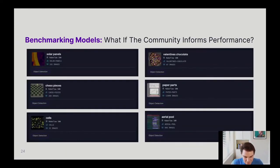So we went ahead and said, okay, let's grab some of these high performance data sets we're seeing users create and produce in an open source way, where they're setting the license, and you have things like solar panels, cells, paper parts, aerial pools, Valentine's chocolates, that one's for you, Phil, chess pieces, and everything in between, right? Of everything that you want to see. And we are thinking about what it would be like to have 100 of these examples at some point, and maybe 1,000, and so on and so forth. And basically you could check model performance and compare it to specific types of tasks.